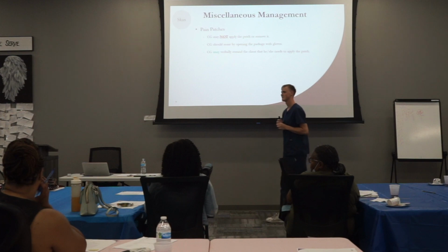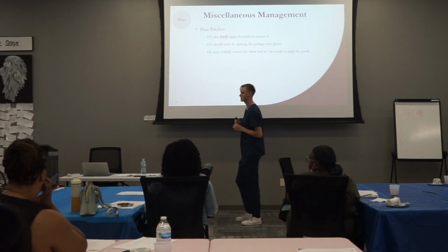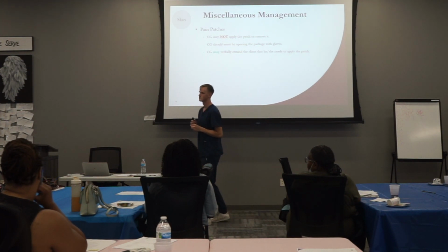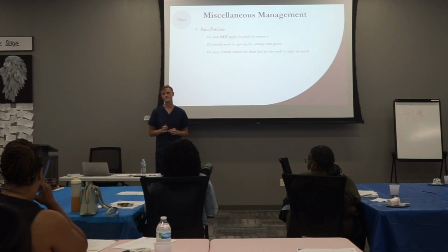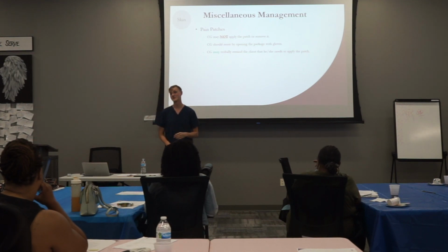What about a patch that stays on for 1 week and it has to come off? Can they take it off themselves? Many times they're not able to, let's just say a person with Parkinson's or dementia. They have a blood pressure patch, and it's 7 days on, and then it's off. So what do you do in that case? Call the family, or I would try to call the family, or the care manager, and say, hey, the patch needs to come off.